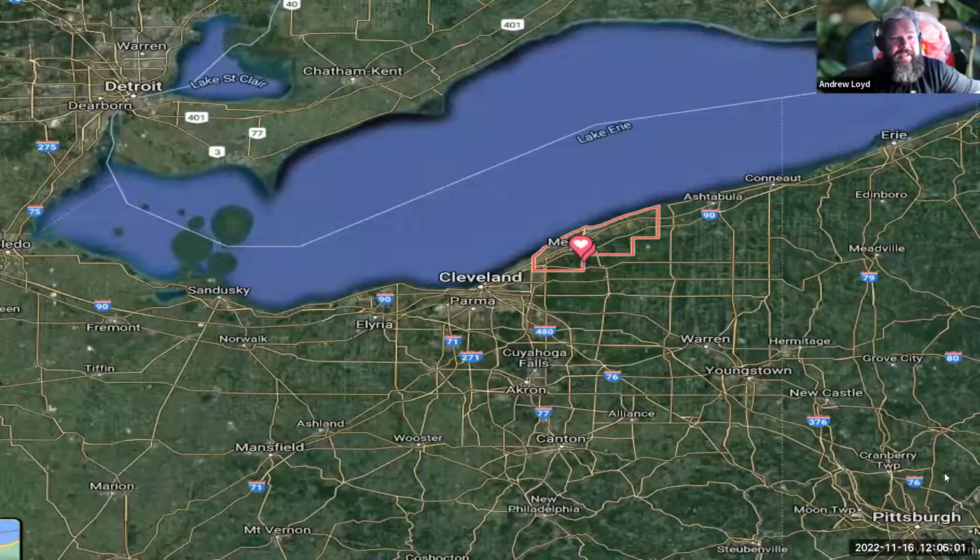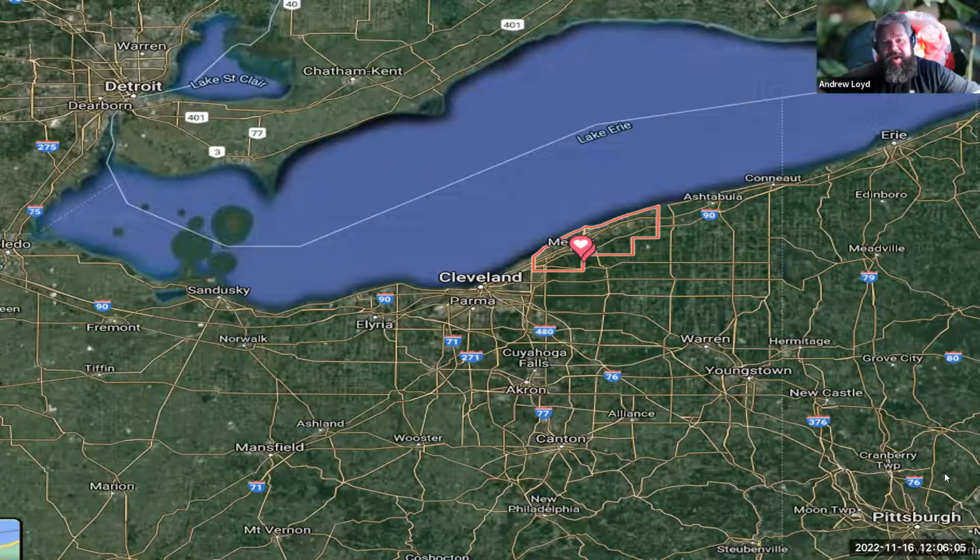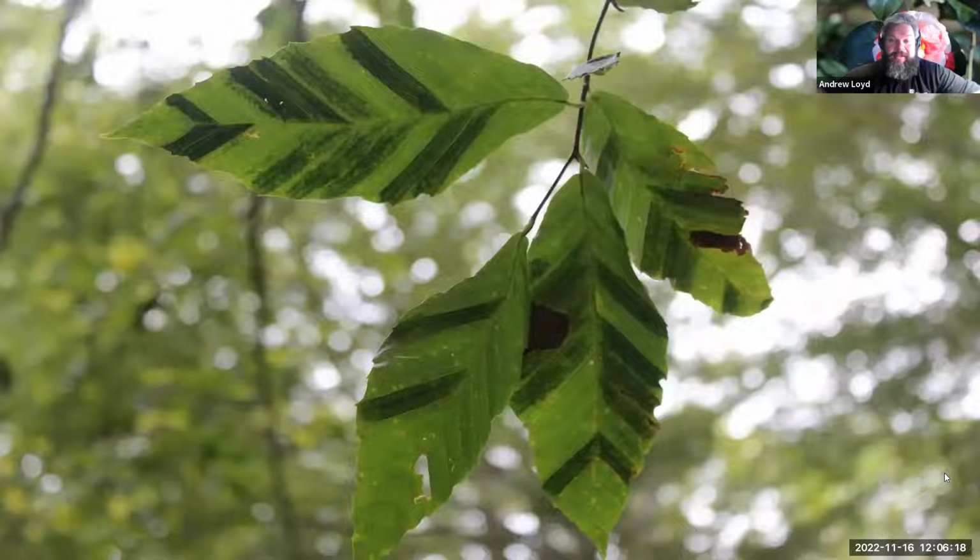So beech leaf disease, the story begins in northeastern Ohio in Lake County, just northeast of Cleveland, where people started to notice some weird symptoms on beech trees about 2012. These symptoms would appear like this. The beech tree would have leaves that would come out with a striping pattern between the veins, where you would have a discoloration or a darkening between the veins of the leaves when they would emerge.